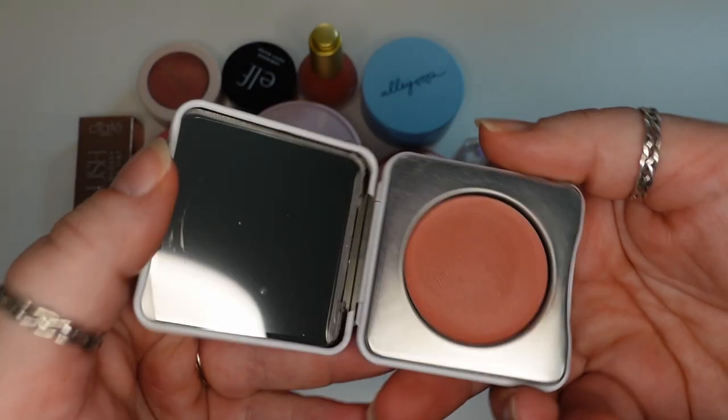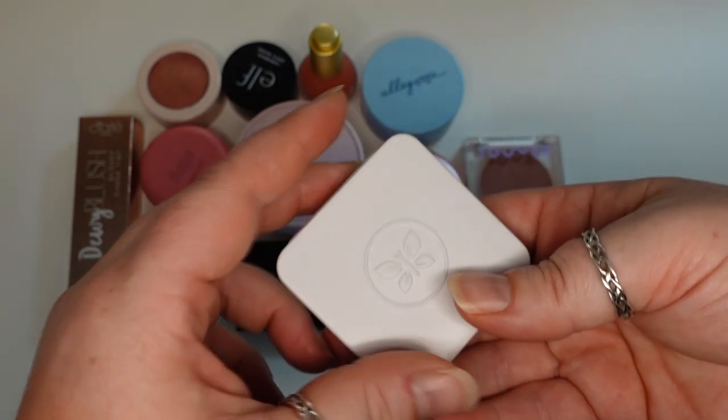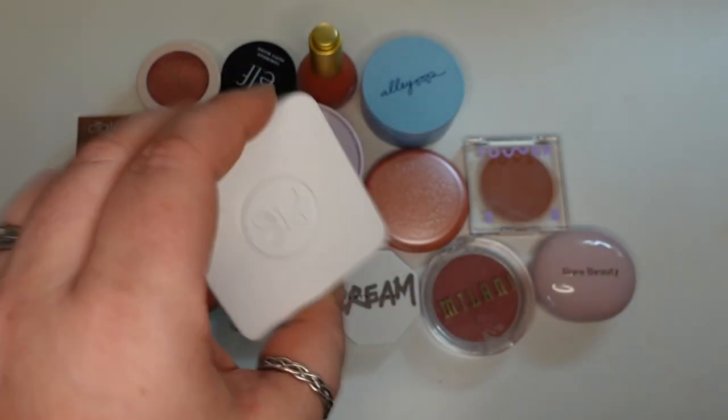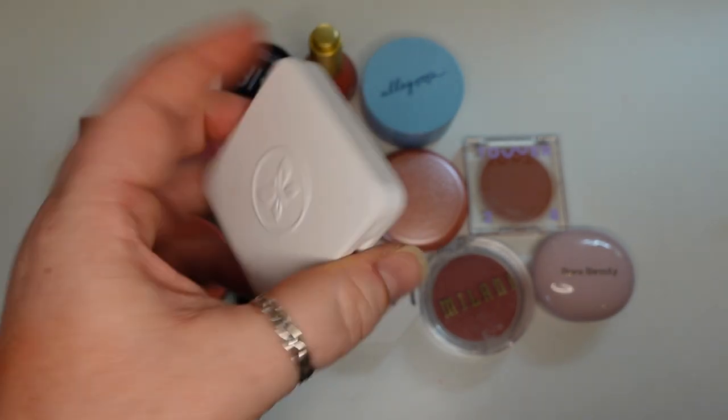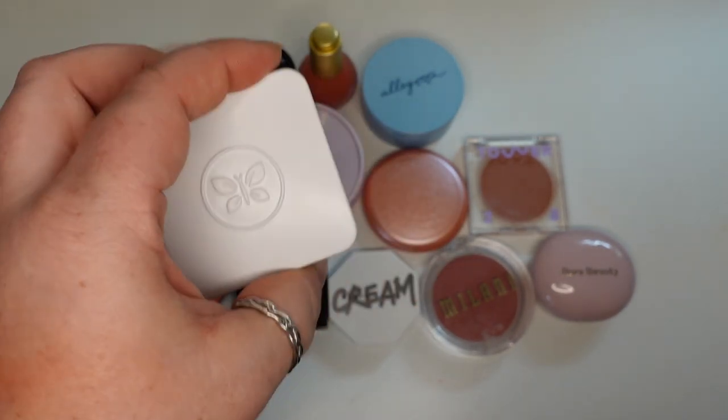I will not use this on my lips, but I love this. I think this is really good. I liked it to begin with. I don't think it's the longest wearing. I have some cream blushes that are longer wearing, but I like the pigment. I like the color. I like that it's not super sticky when you put it on, so I like this one.